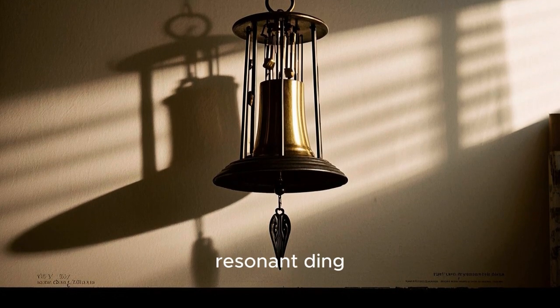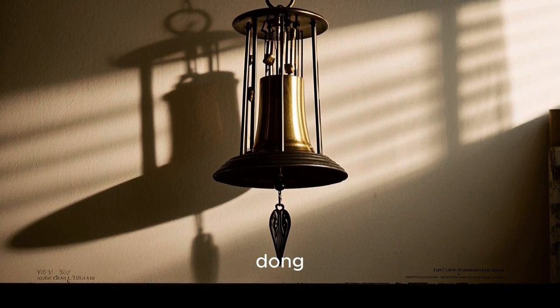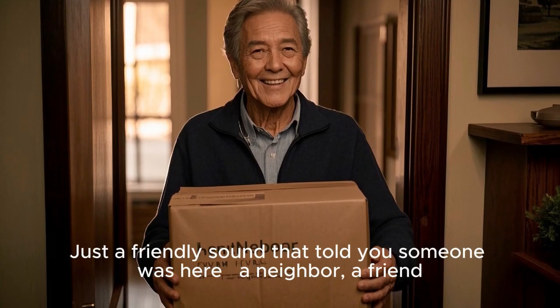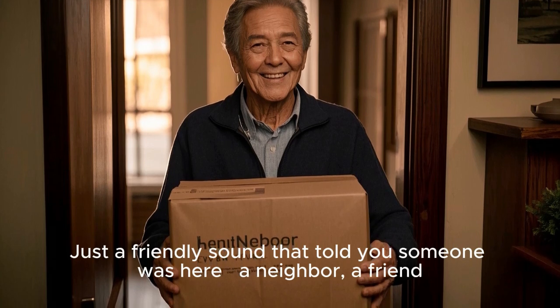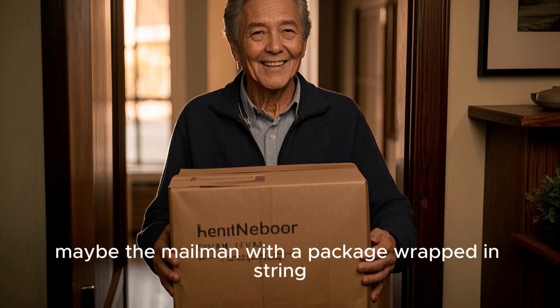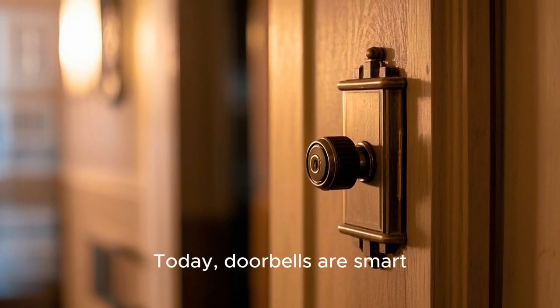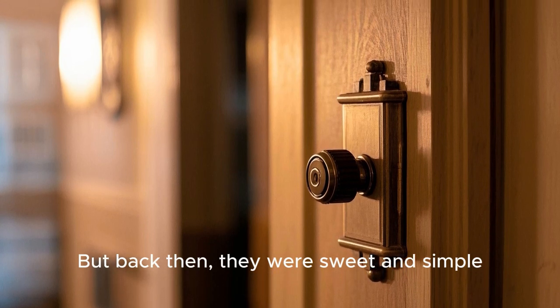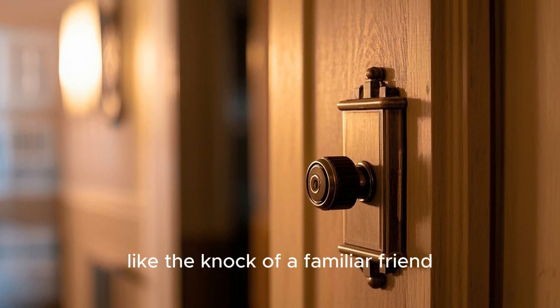a soft, resonant ding-dong. No batteries, no app, just a friendly sound that told you someone was here, a neighbor, a friend, maybe the mailman with a package wrapped in string. Today, doorbells are smart, but back then, they were sweet and simple, like the knock of a familiar friend.